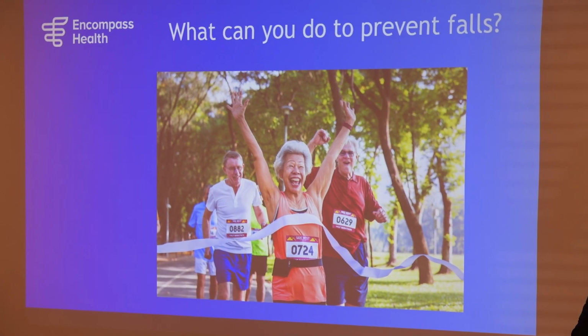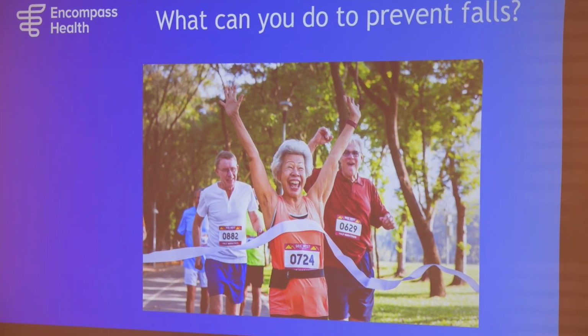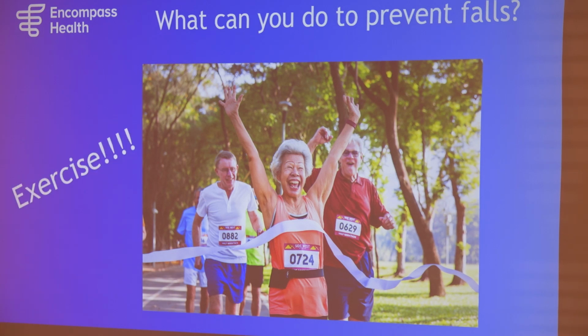Now that we know all of the things that can cause falls, what can we do to prevent falls? Exercise. Exercise, exercise. And I see you've got some weights here, and you probably have some great exercise classes that they offer here.